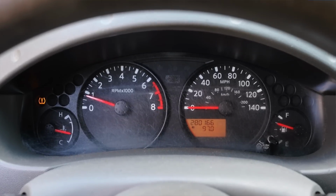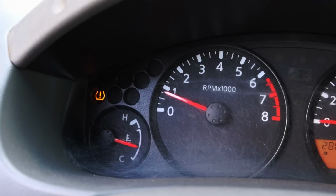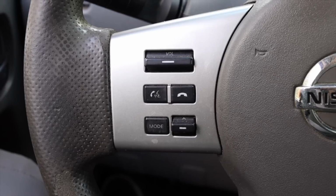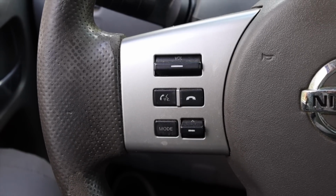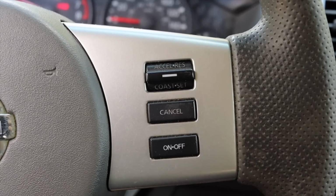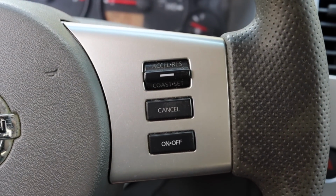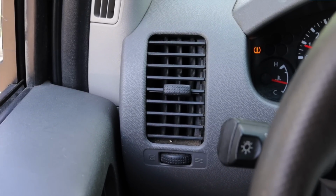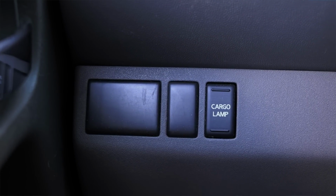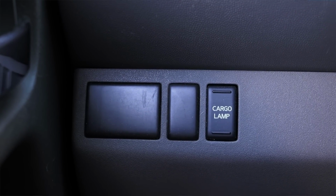Well, in front of me, I have 4 gauges. Off to the left is my coolant temperature and tachometer, and off to the right is my speedometer and fuel. On the steering wheel, I do have volume, voice commands, and phone options, as well as skip track, and off to the right, we do have our cruise control options. Off to the left, we do have a climate control vent and our cargo lamp, but then 2 dead switches for features that I do not get.